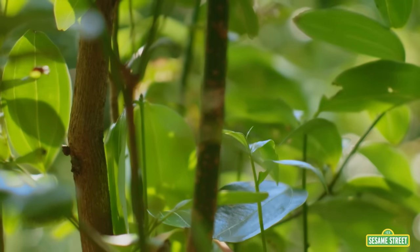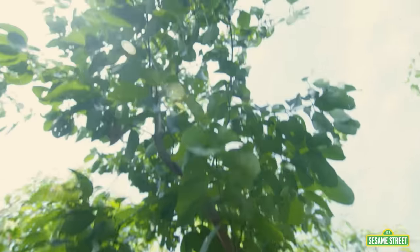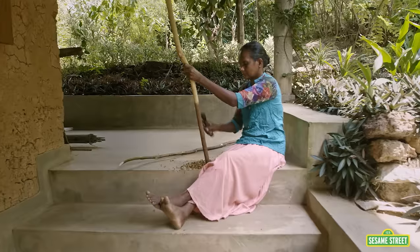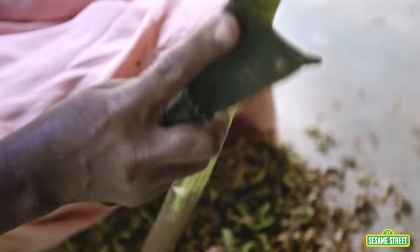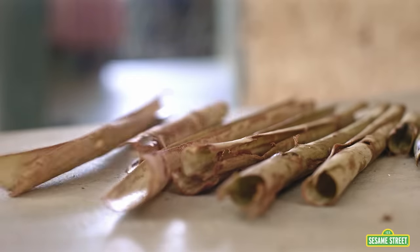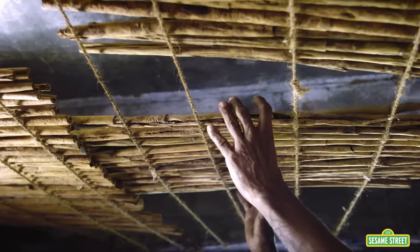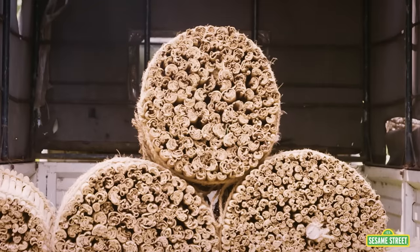Cinnamon is a spice. It's also a tree bark. Once cinnamon trees grow tall, their bark is softened by water from rain or a sprinkler. And then they are harvested. Later, a skilled person called a peeler removes the outer bark. Sweet-smelling inner bark is peeled off and packed together. The bark curls together when it dries, forming cinnamon quills. They are placed high to dry before they are sent to the factory.